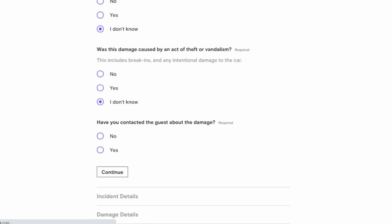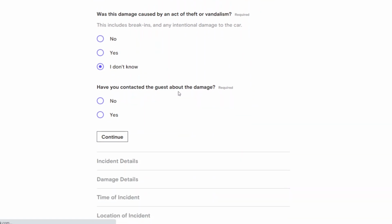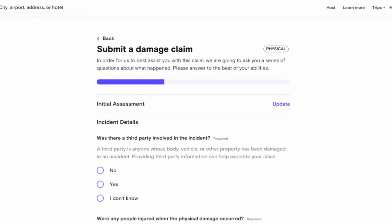Have you contacted the guest about the damage? Yes, we did speak. So I always do hit yes. Because let's say somebody brings a vehicle back but they didn't tell you that the vehicle had damage, and then you discovered it after the guest left. I usually send them a message anyways with pictures attached to the trip photos, letting them know, hey, I did see some damage on the vehicle, so I am going to file a claim.